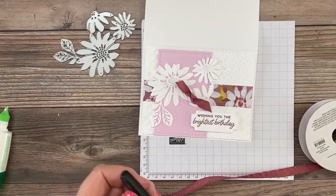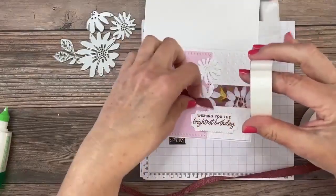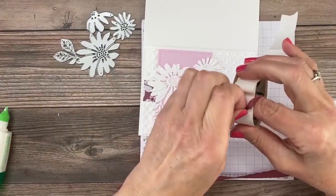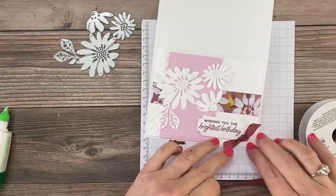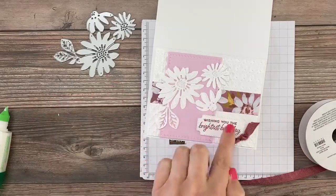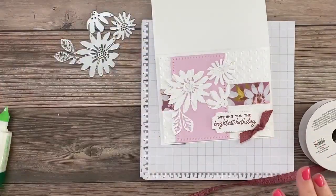Okay, so I have to guard these so that I don't accidentally use them to cut something that I don't want to cut them with. Okay, so I'm going to take a glue dot and just tuck that there. Okay, so we have that, just that little bit of ribbon there. And of course that's pulling from the designer paper and the words that I stamped in the Moody Mauve as well. And then on the ends, I will have some embellishments that I'm going to use.